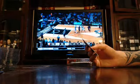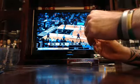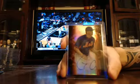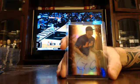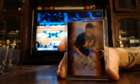Next, you've got a refractor for the New York Mets. This one numbered to 75, Garen Cecchini. Garen Cecchini, New York Mets.